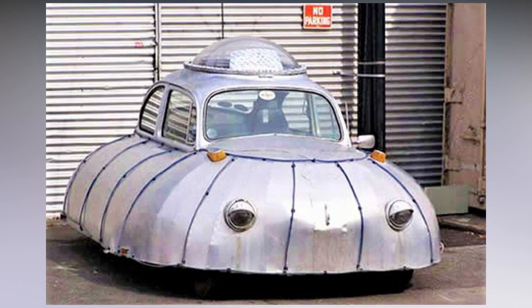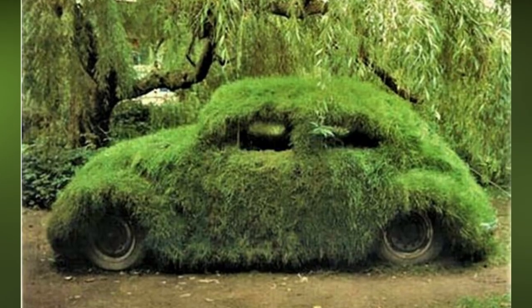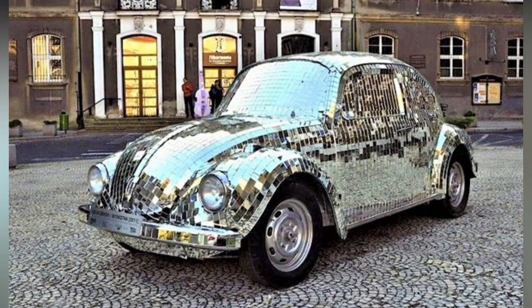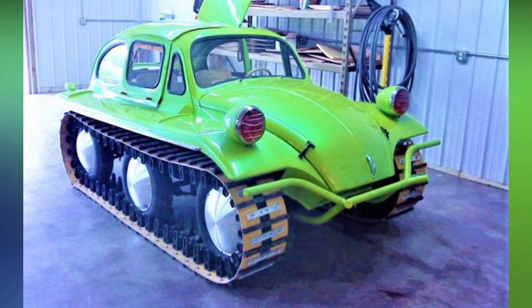The VW Beetle Pickup Truck. The VW Beetle Pickup Truck is a car that takes the Beetle's design and adds a truck bed to it. While it may seem like a practical idea, the result is an absurd-looking car that is as useful as a chocolate teapot. Nevertheless, it's hard not to love the Beetle pickup truck for its sheer absurdity.